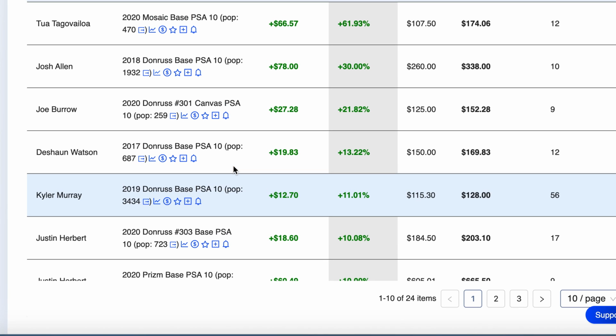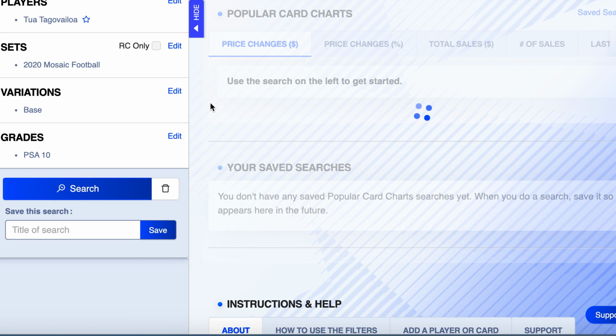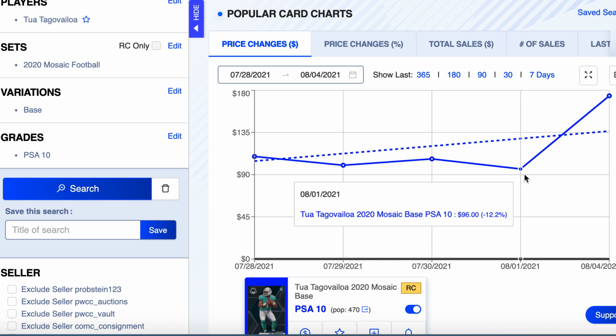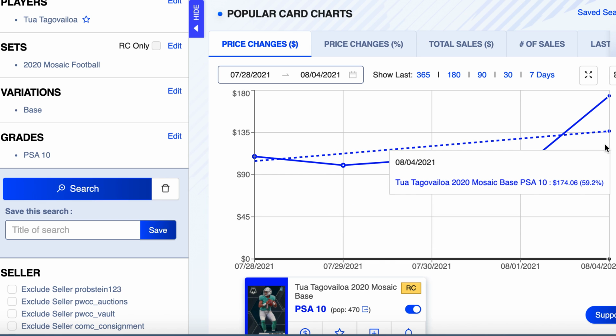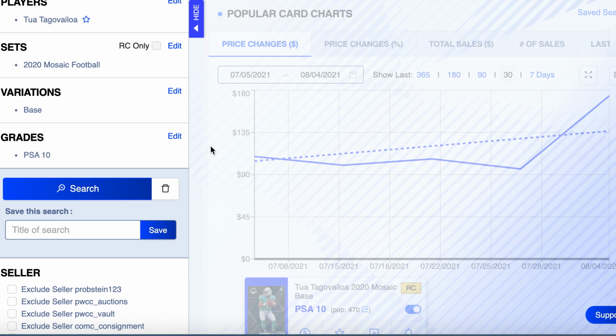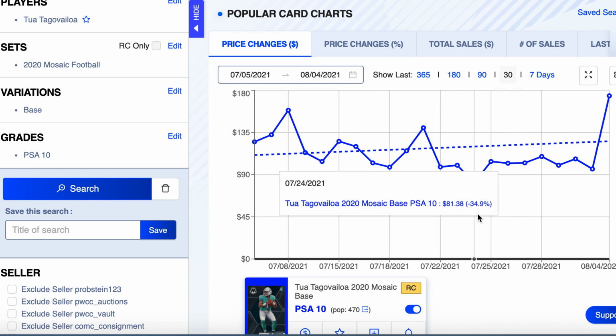Next on the list, number 1 on the list actually, Tua Tagovailoa, 2020 Mosaic base, pop count of only 470. 12 sales on the week. It's a good sales volume, up almost 62%. Let's see what we got. Let's pull up the chart. 109 to start the week, 96 there, but then there's just this big outlier sale. Let's look at it over 30 days. So I think that outlier sale is just a discrepancy. I think the real value of this card's around $100.